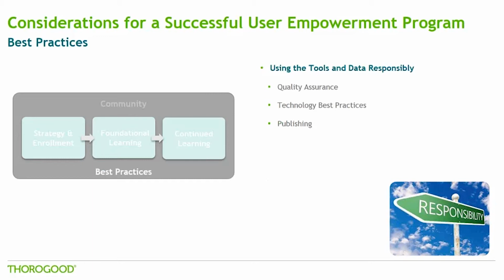So there are things that you might build into your program that help with that best practice element. Similarly, you may consider how to ensure that there are standards not just around the use of tools, but the experience.